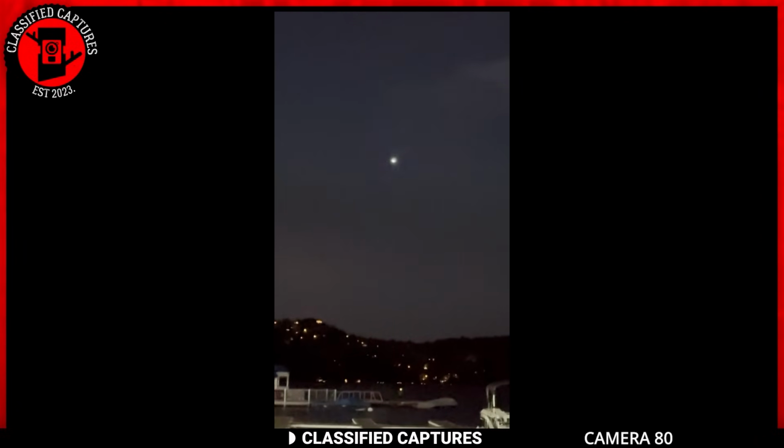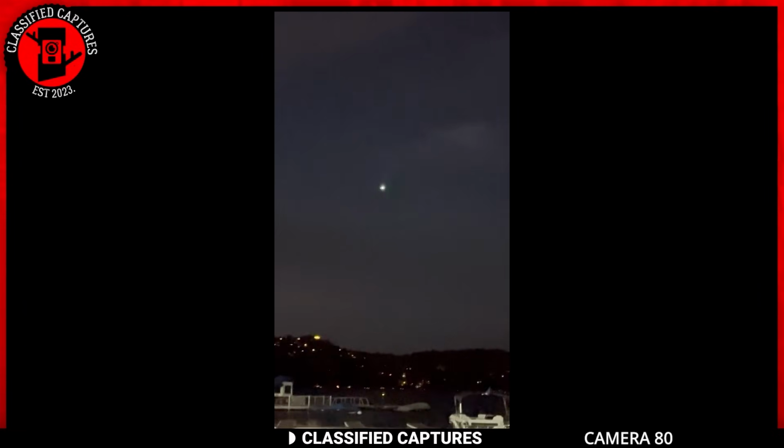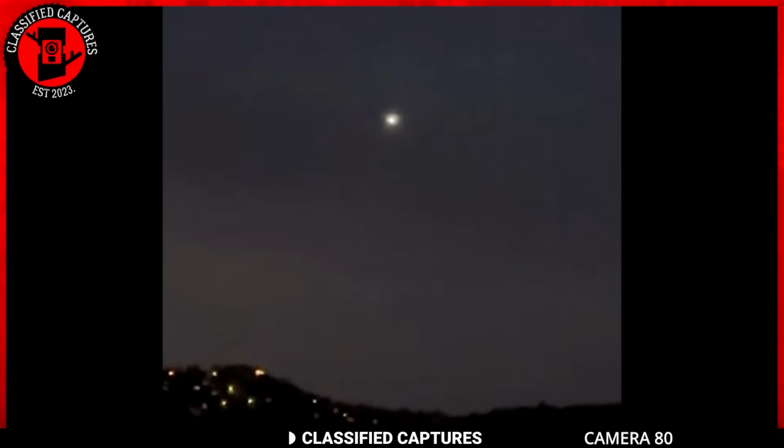On August the 5th, 2024, near Lake Arrowhead, California, something extraordinary unfolded in the skies. A witness captured a remarkable sight, what appeared to be an unidentified aerial phenomenon silently hovering over the waters of the Southern California lake area. This glowing object was no ordinary star. It was much larger and brighter, hanging in the sky with an almost otherworldly presence.